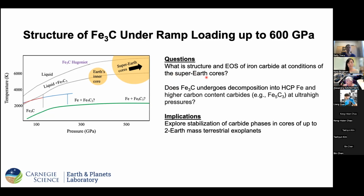And so in the next set of experiments I'll talk about, we did ramp compression experiments of Fe3C up to a peak pressure of 600 GPa. And here we're really interested in understanding what the structure of iron carbide is at higher pressures, potentially moving to super-Earth cores, and in particular looking at whether we observe decomposition into hcp iron and higher carbon content carbides, for example, Fe7C3 or Fe5C3, which are predicted theoretically.